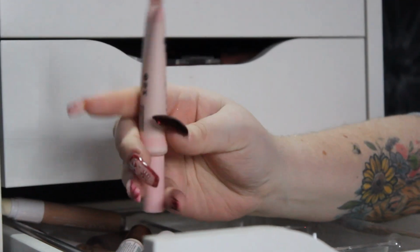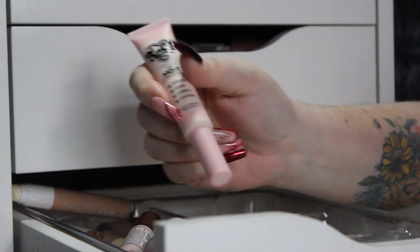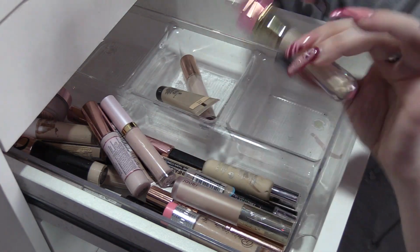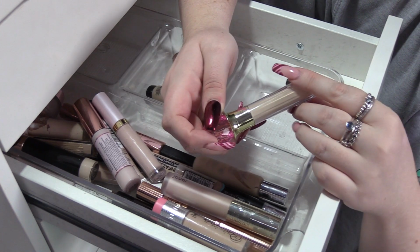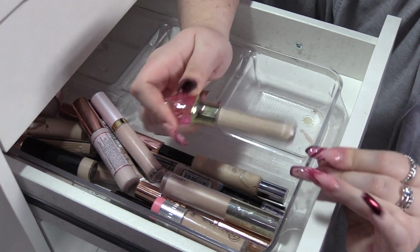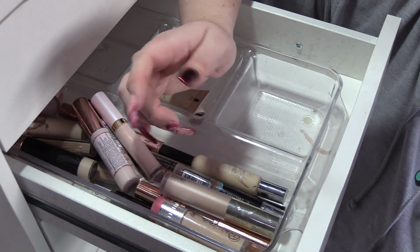I'm also going to get rid of the Kimchi The Most Concealer. This is so dry, and it's got a little brush tip applicator. It's a really nice pinky toned concealer, but it's just too dry for me, so I'm going to pass that one on. Again, this one's going to get passed on. This is Jeffree Star's concealer. Again, I really, really like it, but I'm just not about supporting him, so this one's going to get passed on.